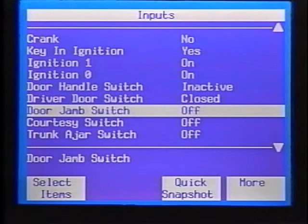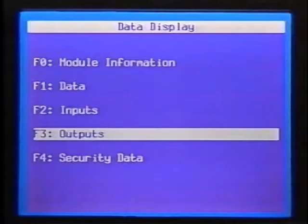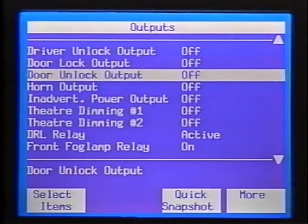You can use the Tech 2 to display the status of the BCM inputs. For example, the door jam switch input should read off when the door is closed and on when the door is opened. You can use this feature to check that the BCM is receiving the proper input signals. You can also use the Tech 2 to cycle BCM outputs and check whether a BCM command is being sent.